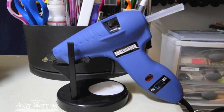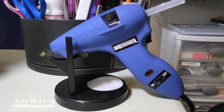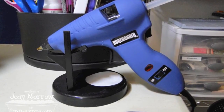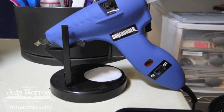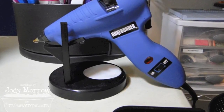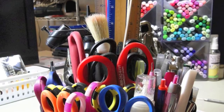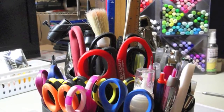Next up is one of my newest tools, and I'm so shocked that I've lived this long without it. It was a gift from Arlene, and this is the SureBonder fine-tipped glue gun. It has an on-off switch, and I love it for adhering heavy embellishments and preparing rolled flowers for use on my cards.